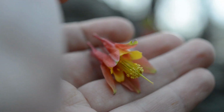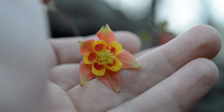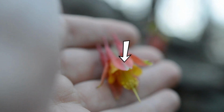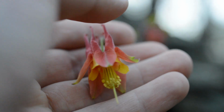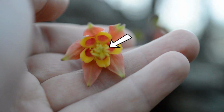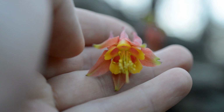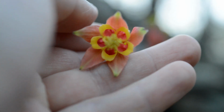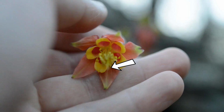Looking at the flowers in greater detail, we see the petals, which we already discussed, the sepals, which are in between the petals. Looking down, we can see the numerous stamens dangling below, followed in series by a whorl of staminodes surrounding the ovary. Finally, at the bottom, we have the style and stigma.